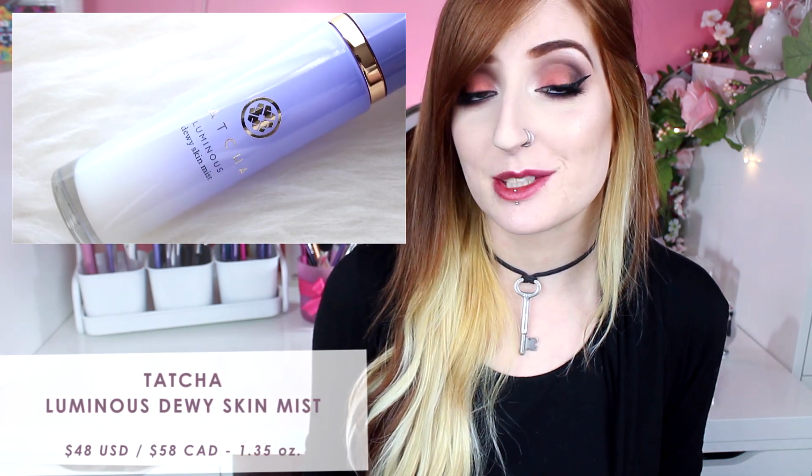Next up, we have the Tatcha Luminous Dewy Skin Mist. This is one of those products that is more on the expensive side, especially since it's just a face mist, but it really does leave your skin looking hydrated and luminous and dewy. Since I started using it, I've found that it's really great for dry skin, especially on days where your foundation's left looking a little flaky and scaly and just really matte. It's the kind of mist that absorbs quickly into the skin and instantly refreshes your face.